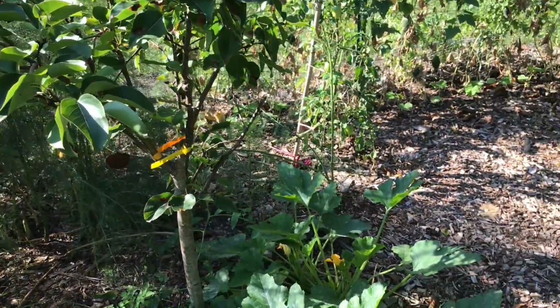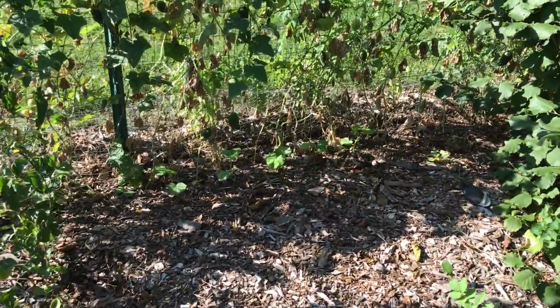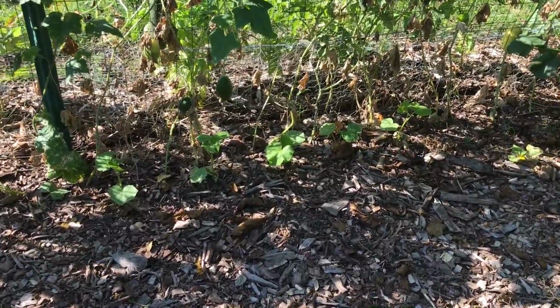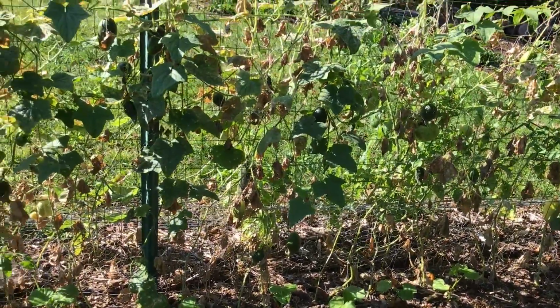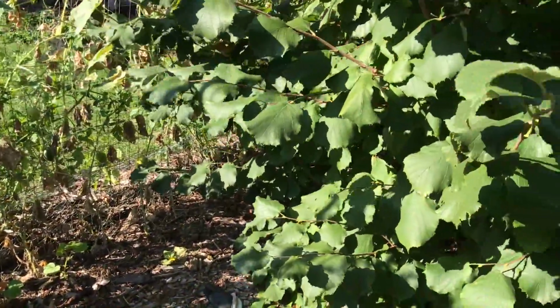And over here we've got some cucumbers that I just planted. They're doing well. I'm not sure if they're going to have time before I can get a harvest, but I figured I'd try. I was a little late on them, but we're still getting a few from the old ones. They're really on their last leg now, though.